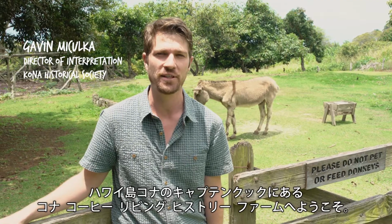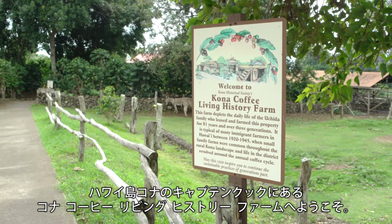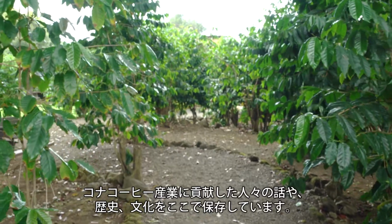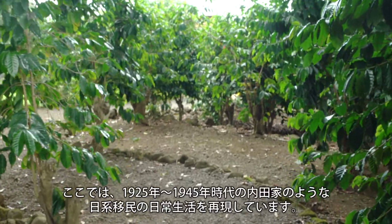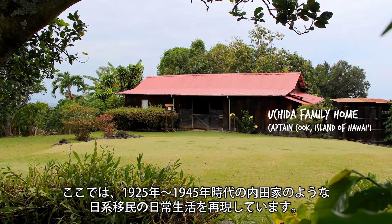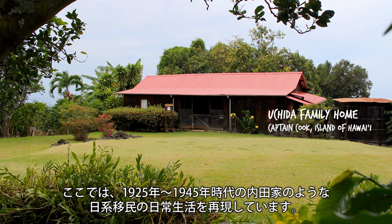Currently at the Kona Coffee Living History Farm in Captain Cook, located in Kona on Hawaii Island. The Kona Coffee Living History Farm preserves the story, the history, the culture of people who helped to jumpstart the Kona coffee industry, so primarily Japanese immigrants. And our farm represents the daily life of Japanese immigrants like the Uchida family from the year 1925 to 1945.